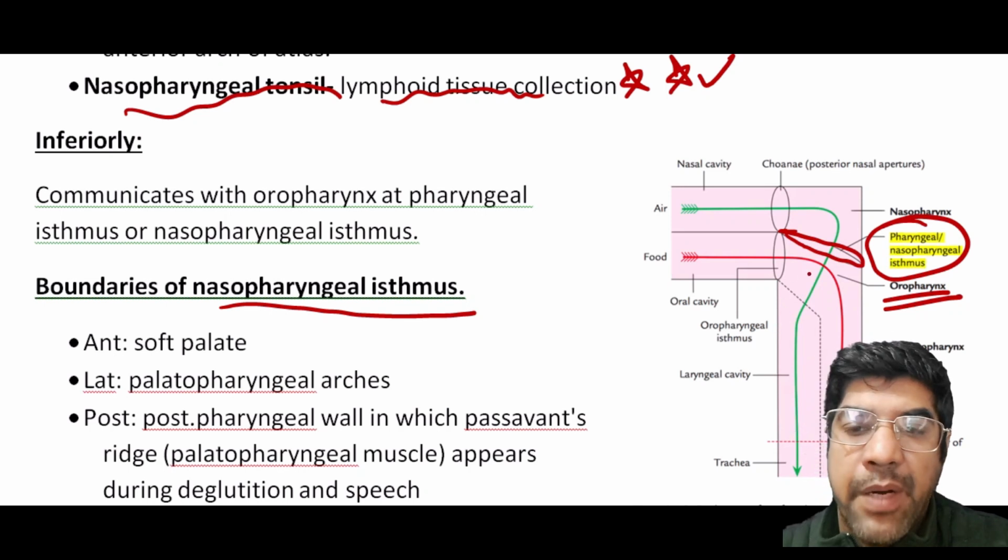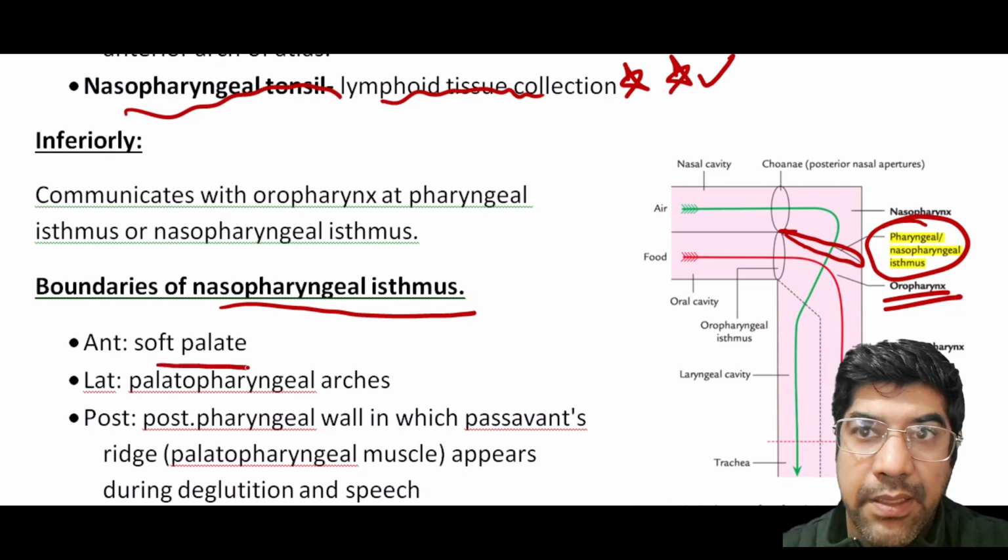Now what are the specific boundaries that define the nasopharyngeal isthmus? Anteriorly, there is the soft palate. Posteriorly, there are the palatopharyngeal arches.